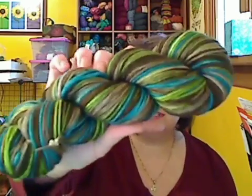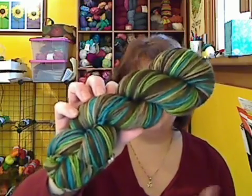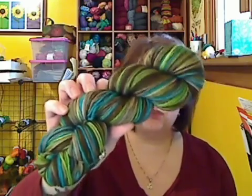I have one skein of worsted in the DoubleTree self-striping. I'll probably be putting up worsted self-striping in the next update. But I had this one left over from a special order that I sent out this week, so I wanted to just throw it up there in case anybody wants it.